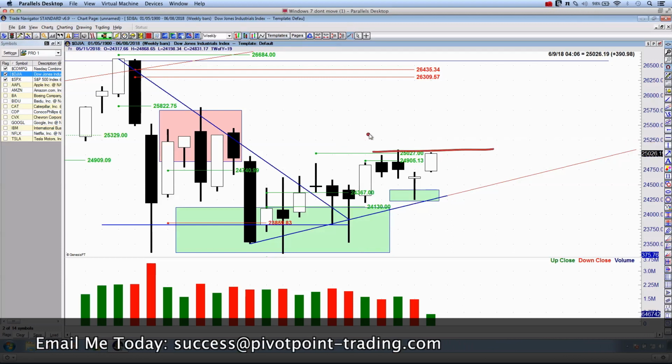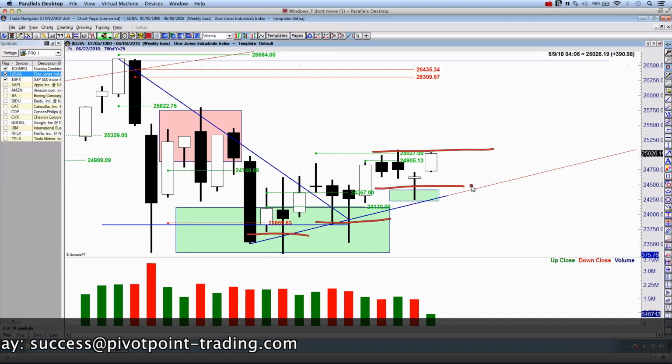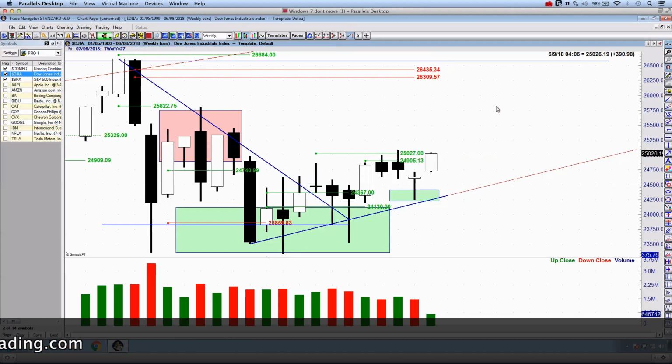It really opens up the doorway, first of all, that we are then pricing in a series of higher lows that we've already recognized and also higher highs. But also running and potentially galloping up to 26,435. This has been the trade setup for quite some time. Again, this is on the weekly time frame.